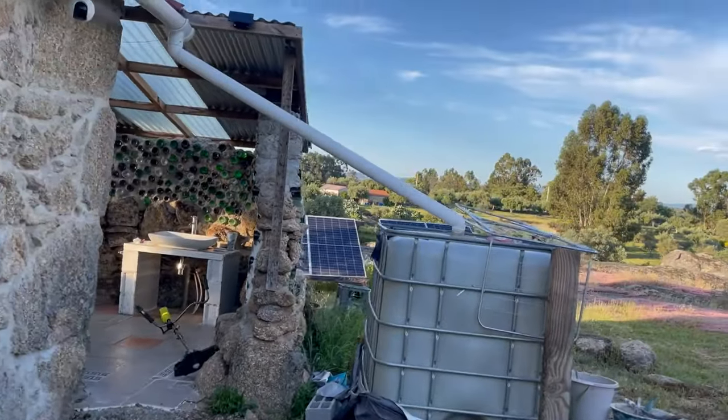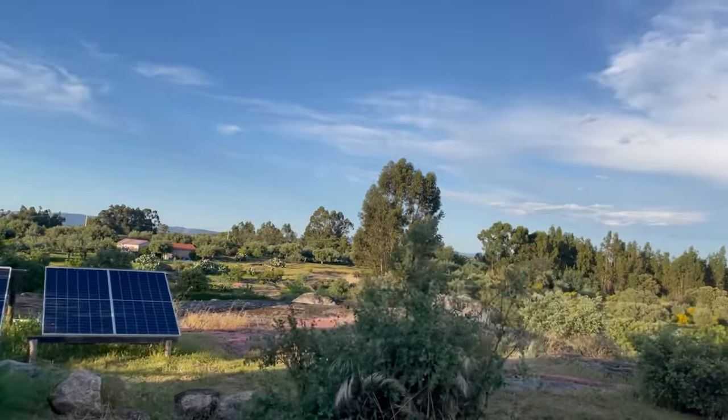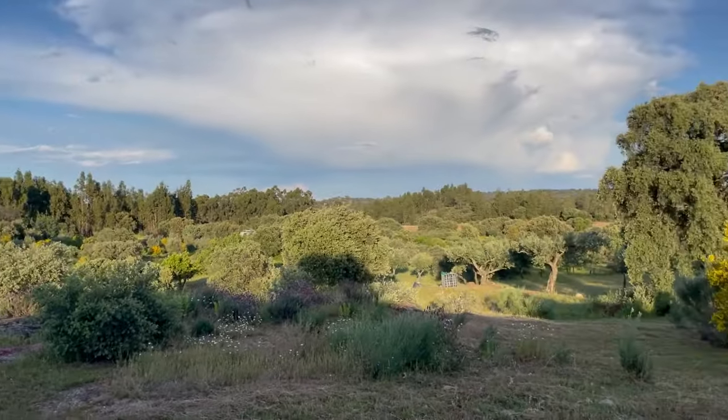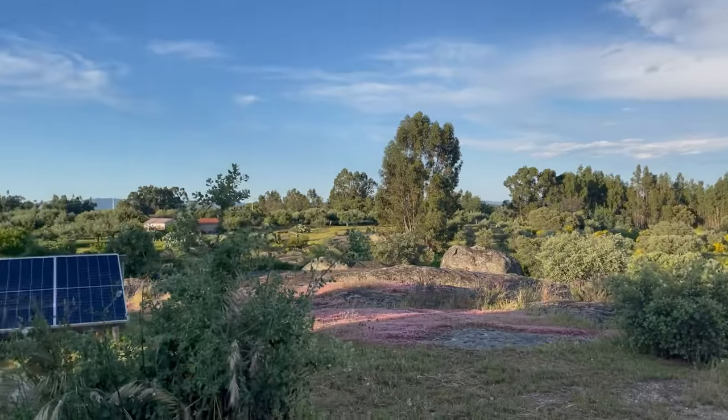The rain from this morning is gone, so I see there's rain forecast again next weekend, but at the moment it's a beautiful evening.